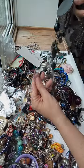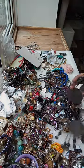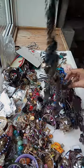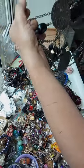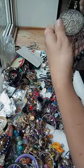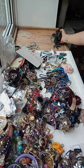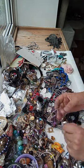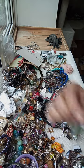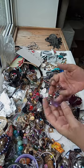Oh, what is this? Is this a belt. We have a belt here. With wooden and metal beads. That's heavy. It has got no marking. That's very heavy piece. It's broken. And I like this pendant. Very nice. Bracelet.